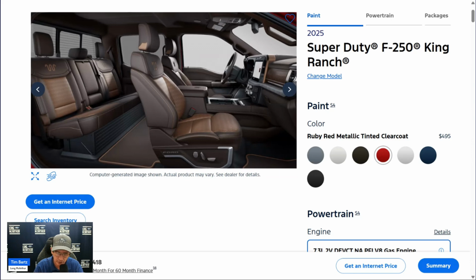AC vents that are silver with the chrome rings on those. We also do have ambient lighting that's a fixed color. I believe it's ice blue. And for the seats, unique King Ranch Kingsville antique effect leather seats that are standard equipment on these. I love these seats. There are people that go to the King Ranch just for these seats. And you have that big console with the King Ranch logo on those as well.